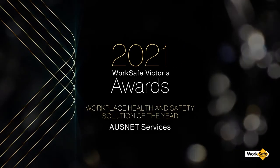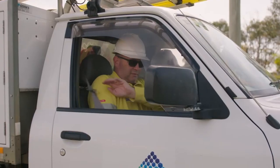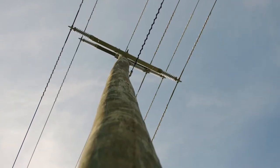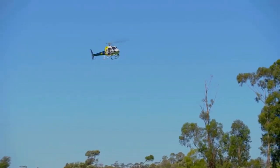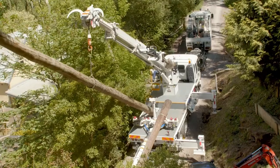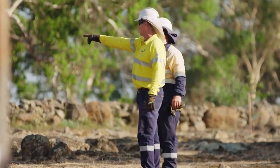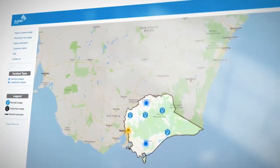AusNet Services. At AusNet, we transmit and distribute electricity and also gas. So with our 110 field workers, we inspect about 300,000 spans of vegetation on our network every year. We inspect and dig and drill 85,000 distribution poles, and then we'll inspect or change meter reads every year as well. Our workers are facing a variety of hazards at any given point of their workday.